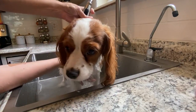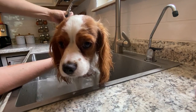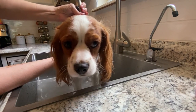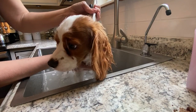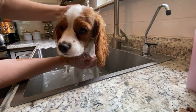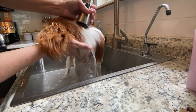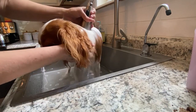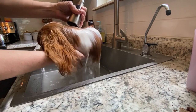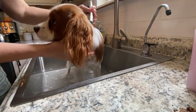Now that I think about it, a good idea, if you feel like they're going to jump out, is to leave a collar or harness on them with a leash, because it just gives them that feeling too of like, okay, you can't go anywhere. So I definitely should have done that. I also should have gotten cotton balls for his ears. You could tell that this is a very impromptu bath because he threw up. Otherwise I would have been a little more prepared.